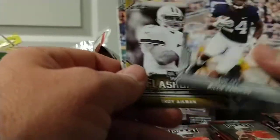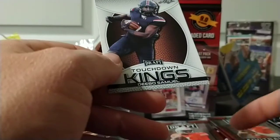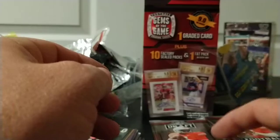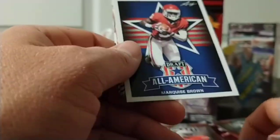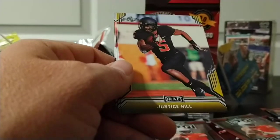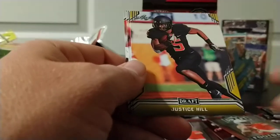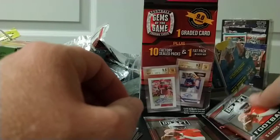Campbell, Sambers, Troy Aikman, flashback, Noah Fant, and touchdown, Debo Samuel. Debo! All right. Hakeem Butler. Marquise Hollywood Brown. Leaf. Justice Hill. Rodney Anderson. And Anthony Johnson.